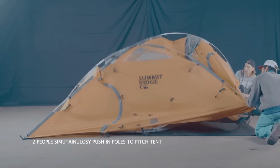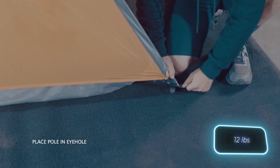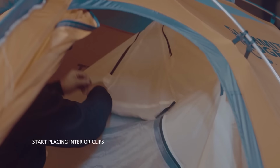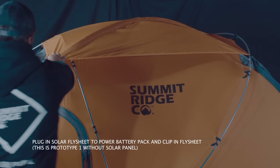Climbing enthusiasts, let us know in the comments if a 5.4 kilogram tent interests you. Meanwhile, you should know that the Summit Ridge Dragon V1 can be set up in 5 minutes. It's priced at $999.